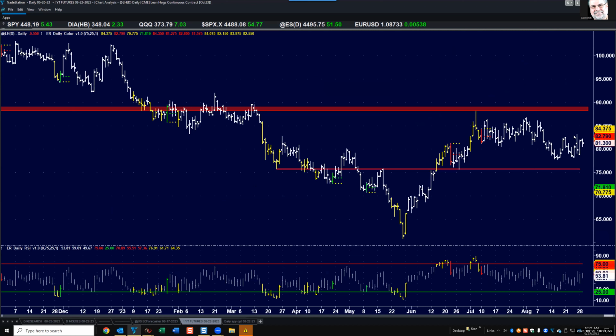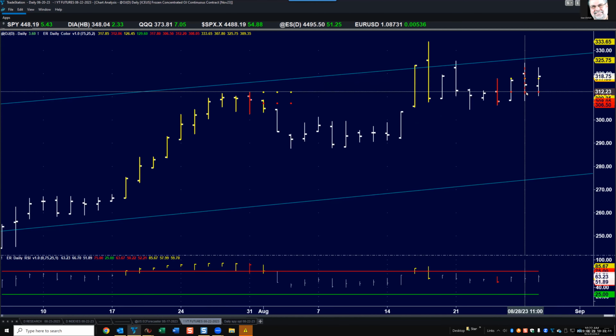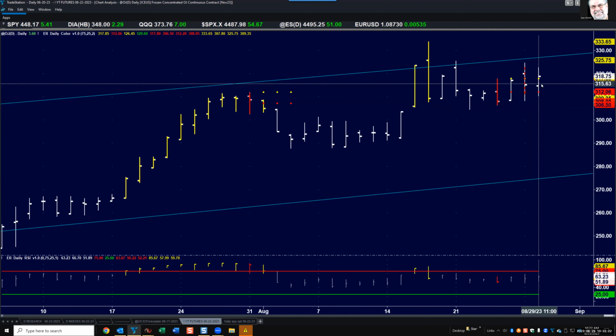Next, hogs. Not too much to say. Miss Piggy's going sideways. I'm looking for a little bit more of a break. Next, OJ. Bearish engulfing yesterday, but not an ER official sell signal. That low is a tiny bit lower than the previous low, which was on Friday. So Monday was a bearish engulfing. Today, we're bouncing back into the middle and a little higher, obviously, than the middle of the bearish engulfing. And I think it's about to turn back down.